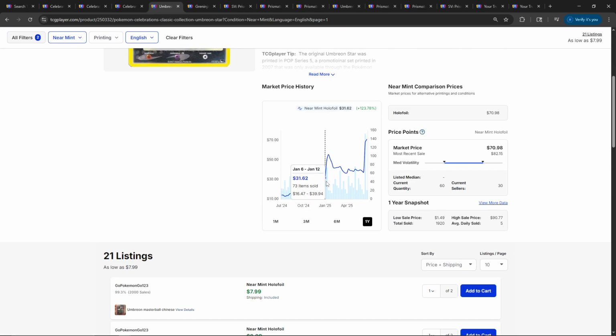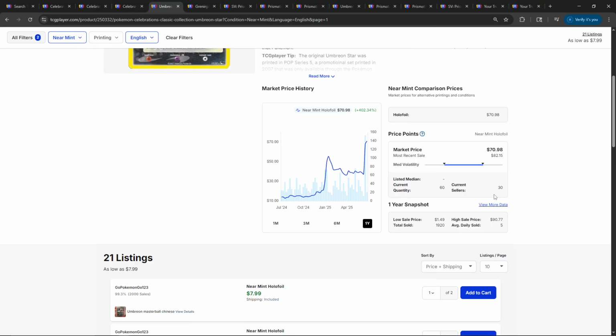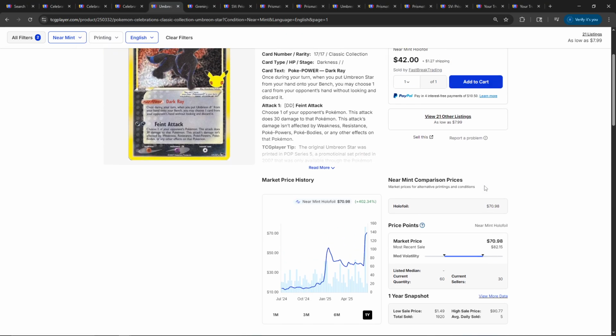It's kind of crazy. As you guys can see, listen, I want to bring this up. Whenever you look at a graph, look at the dates, because usually there's an indication here. This, guys, is when Prismatic Evolutions came out. You're not seeing a massive skyrocket from January 1st all the way up to January 26th. This went up $25. Why? Because during this time, Prismatic Evolutions came out. And what is the top chase card in Prismatic, guys? It's an Umbreon. So exactly what's going on right here.